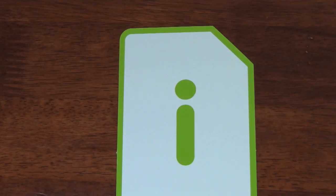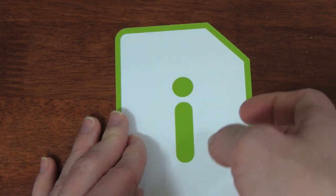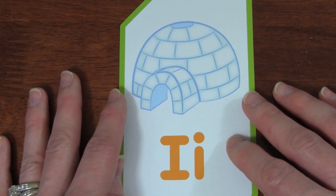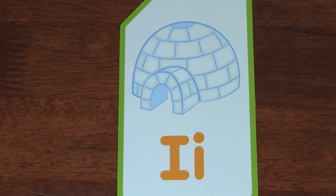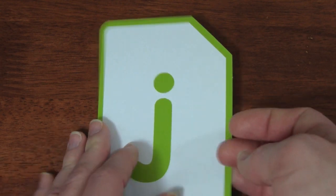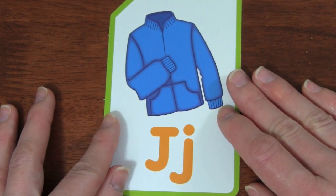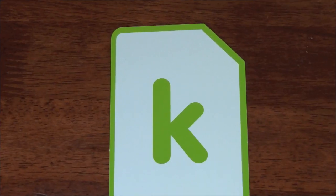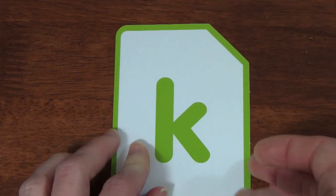Here is the letter I, and I is for igloo. Igloos are really cool because they are houses made out of ice. J. J is for jacket. J-j-j-j-j-jacket.